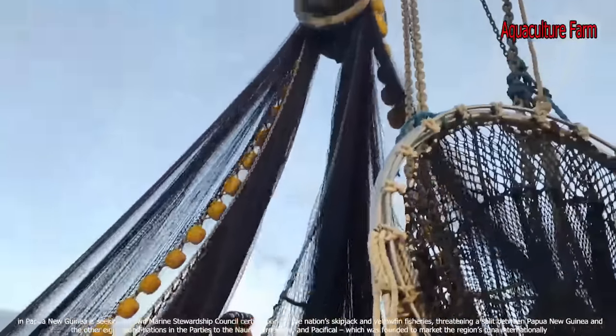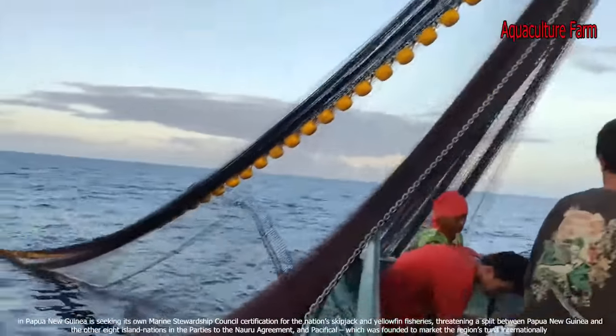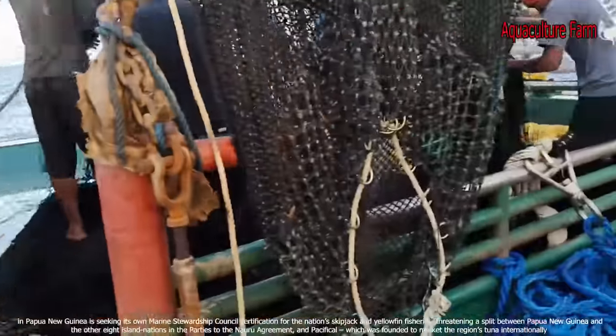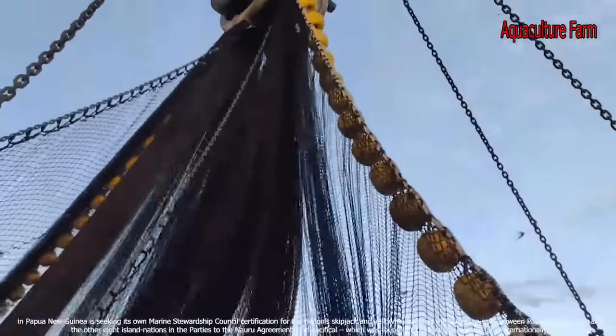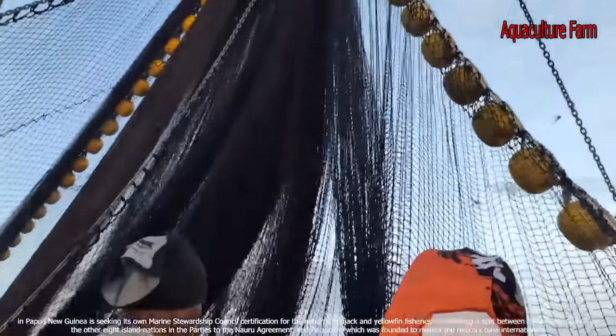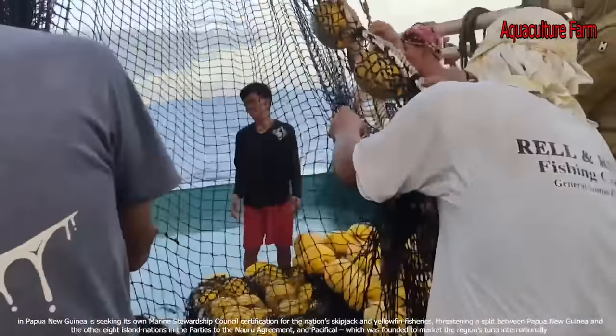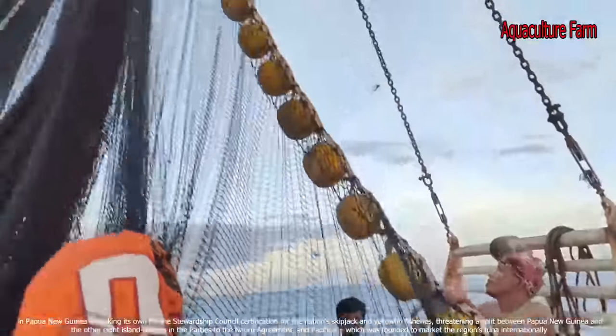Papua New Guinea is seeking its own Marine Stewardship Council certification for the nation's skipjack and yellowfin fisheries, threatening a split between Papua New Guinea and the other eight island nations in the Parties to the Nauru Agreement, and Pacifical, which was founded to market the region's tuna internationally.